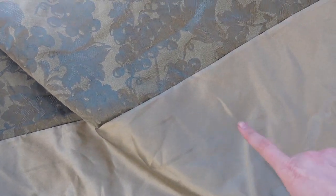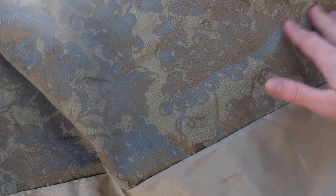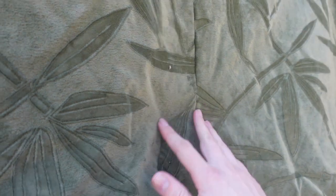I also ran out of bed skirt right here, so I added some table runner from Dollar Tree for this. And yes, this is actually an ancient table runner from Dollar Tree because they don't make them this big anymore. And you can see the seams where I put the two pieces or multiple other pieces. Also with this one, because these were really long, narrow strips of fabric.